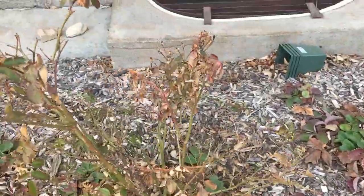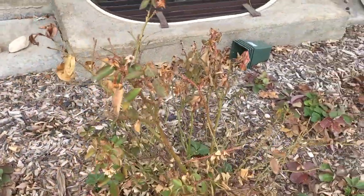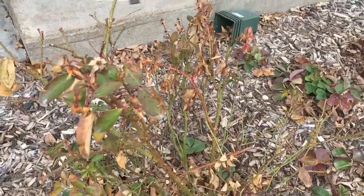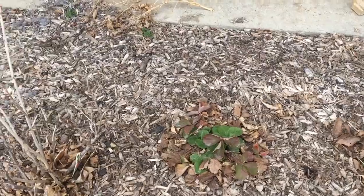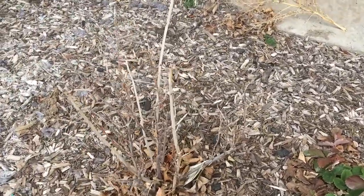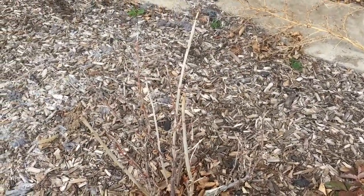Strawberries, and a rose from my wife. This is a nearly wild rose. I like the simple roses rather than the fancy ones. More strawberries. And here we have a red lake currant.